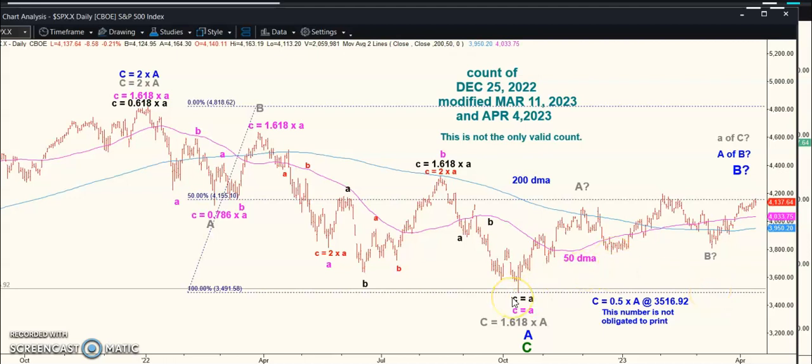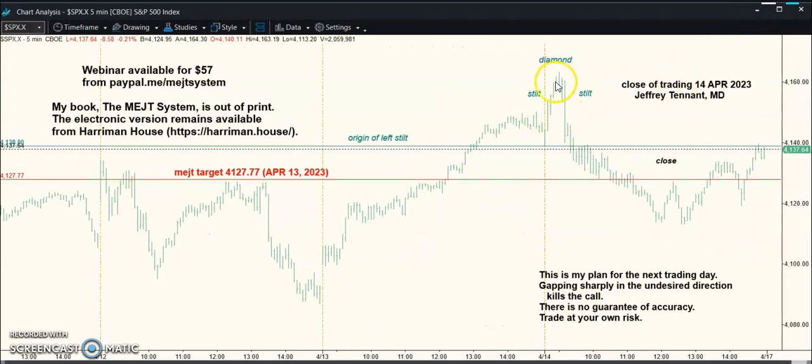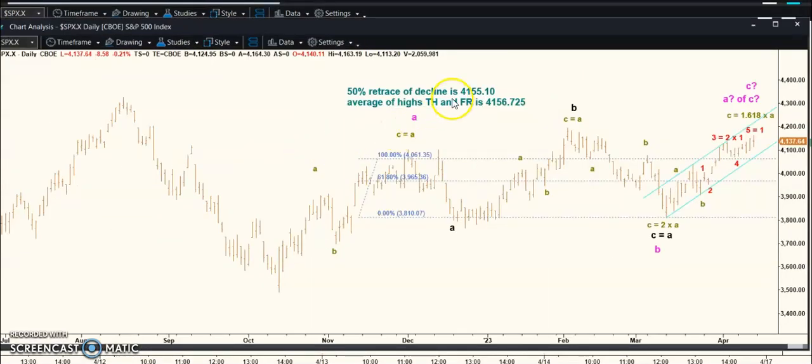Halfway between this low and this high is 4151.10. That's pretty close to Friday's high. In fact, if you average these two highs, you get that number within about a point in the fraction. We average those two highs, you come pretty darn close.